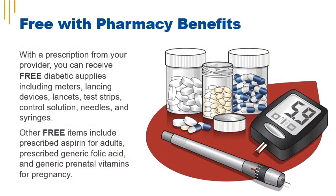With Icuba pharmacy benefits, you can receive free diabetic supplies, including meters, lancing devices, lancets, test strips, control solution, needles, and syringes. Other free items included with your pharmacy benefits include prescribed aspirin for adults, prescribed generic folic acid, and generic prenatal vitamins for pregnancy.